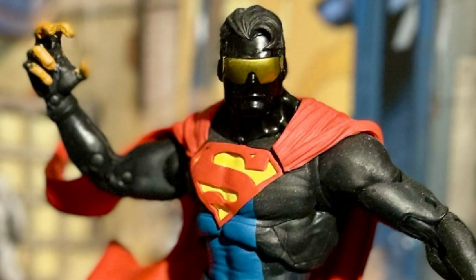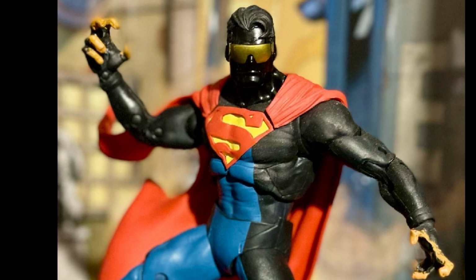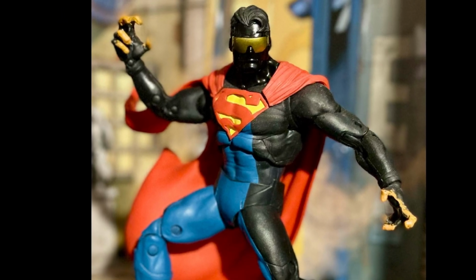Moving on to number 8, I have the Eradicator, based on his Shockwave appearance. Now, me personally, I do wish they had done this based on the Death and Return of Superman, but I'm happy to have him either way.